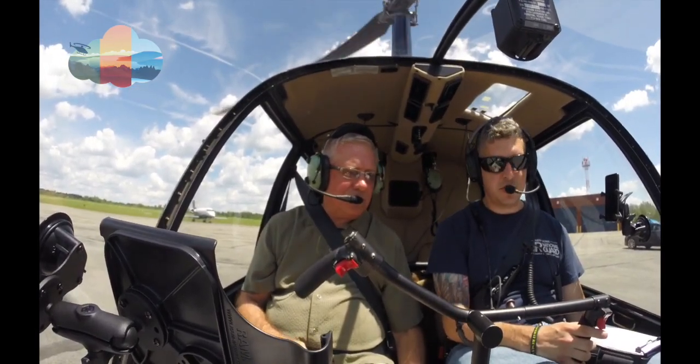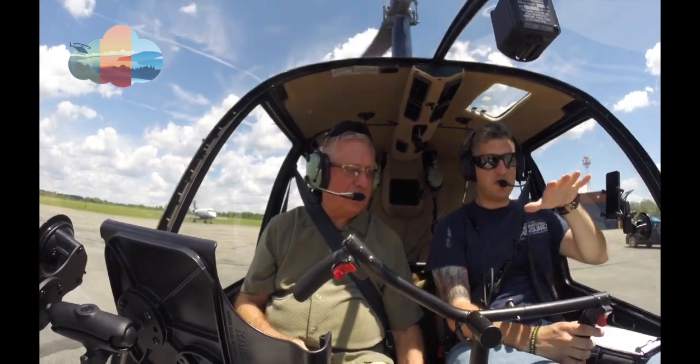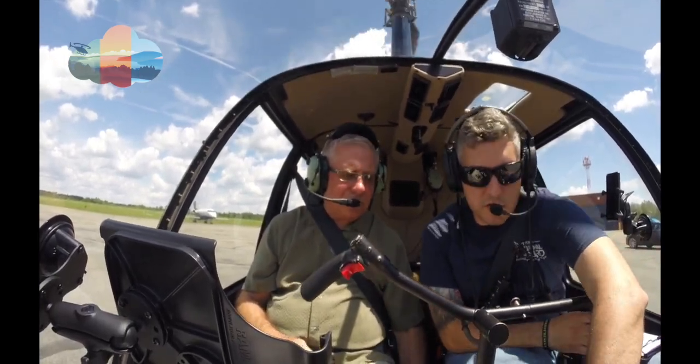So when we pick up, and you can just sort of watch this initial part here, it's a two-stage pickup. We're going to sort of get light on the skids, and then we're going to smoothly increase to come up. And then I'm using all my controls at once to sort of balance this in the hover. So we're going to call ground first here.